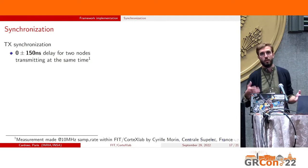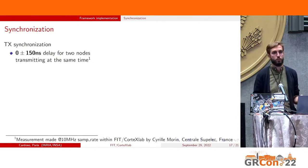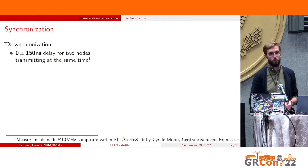And obviously, after that, we tried to make some measurements to see what it looks like in real life. I want to give a big thanks to Cyril Morin for this, because he's the one who has done all these measurements. I don't know if he's watching, but yeah, thanks to Cyril.